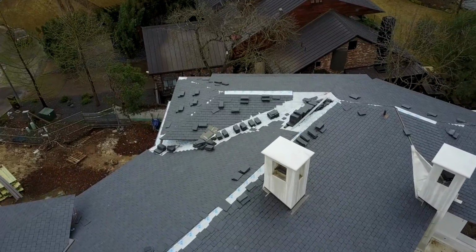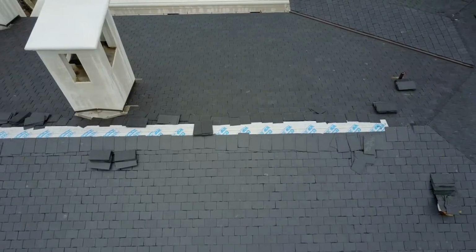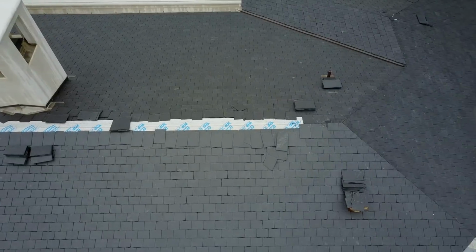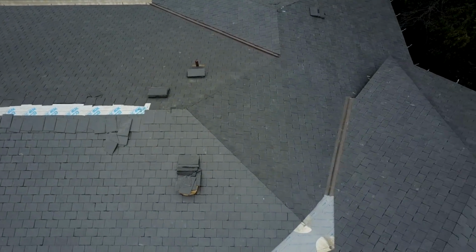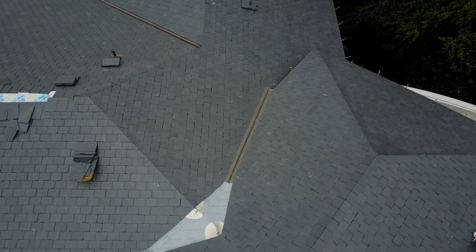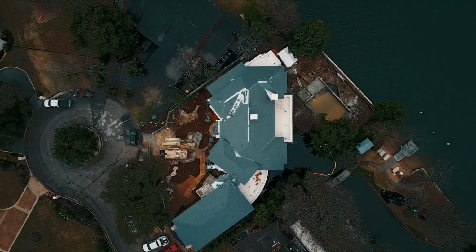And if you think about slate, this is a quarried product. This is not man-made. And in Texas, one of the big things that kills roofs is the UV damage and the heat. If you're thinking about rocks, they aren't damaged much by the sun, and heat doesn't do much to them. So I can imagine this roof's going to do really well in the Texas heat. They hold up very well.